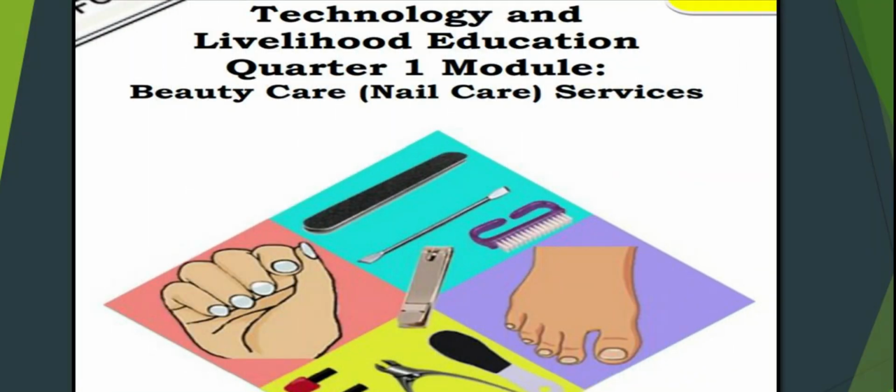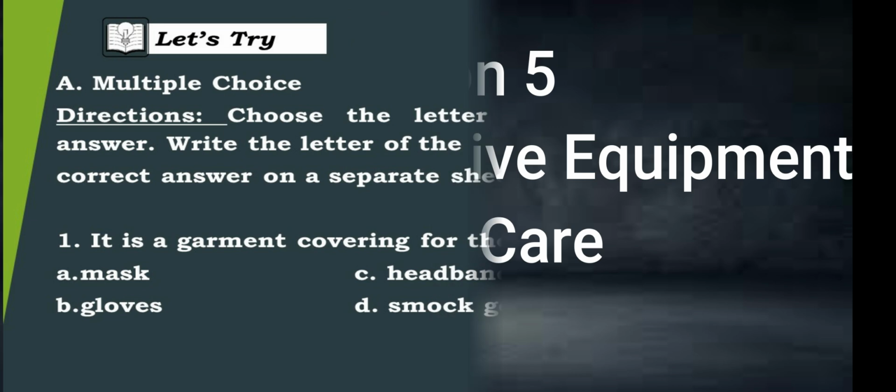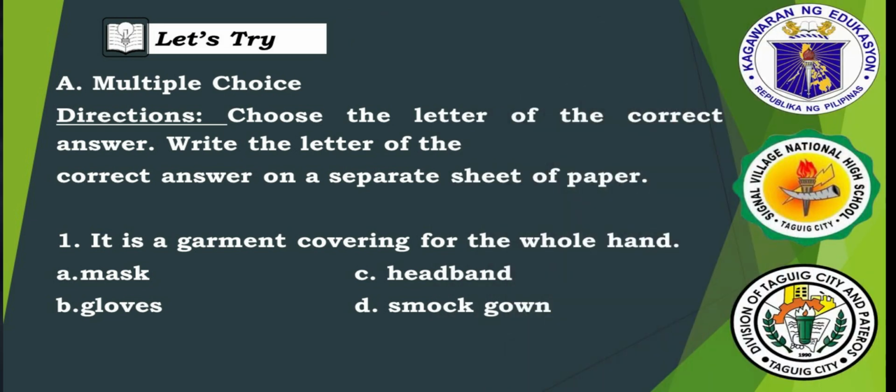TLE Quarter 1, Week 5 in Beauty Care, Nail Care Services. Topic for Lesson 5: Personal Protective Equipment for Nail Care. Let's try. Multiple choice. Directions: Choose the letter of the correct answer. Write the letter of the correct answer on a separate sheet of paper.